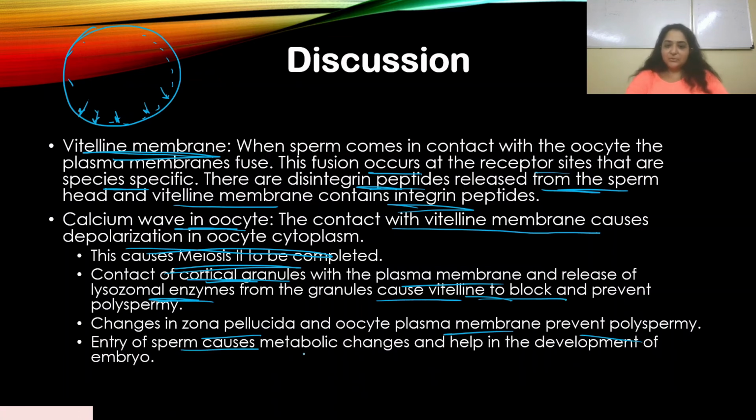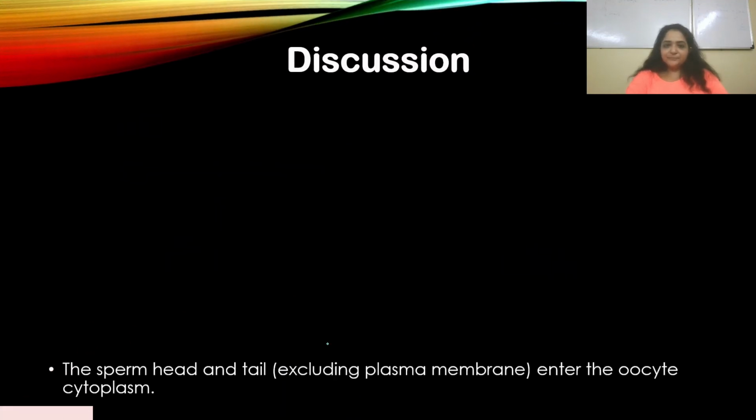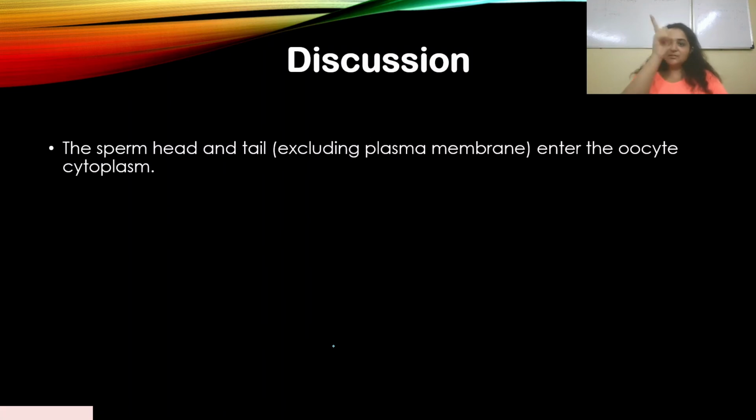Now, entry of sperm also causes some metabolic changes and helps in the development of the embryo. Okay, so the developing embryo needs some food, some nutrition, right? So there are some metabolic changes that take place during that time. Now we know the sperm has made its way into that oocyte cytoplasm. It has allowed for cortical reaction, zona reaction to happen. Meiosis 2 is completed. Mature ovum is formed.